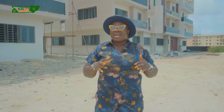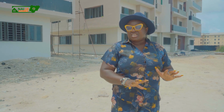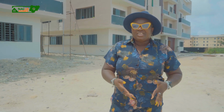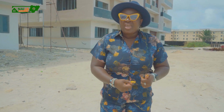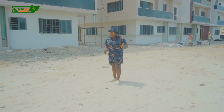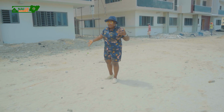Of course, you're going to have all of that. Now, aside from 24-hour security and the CCTV coverage that I talked about, there are going to be play areas for kids, a football pitch, a volleyball court, and many more. So yes, let's talk about the location where we have this block of apartments.